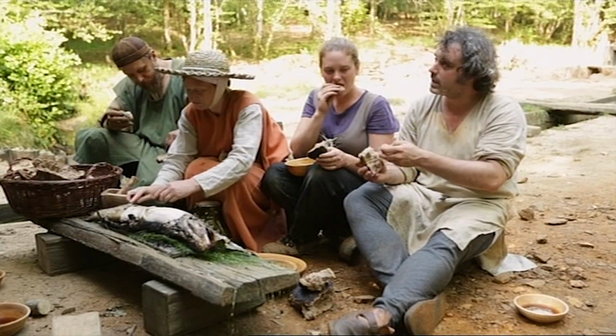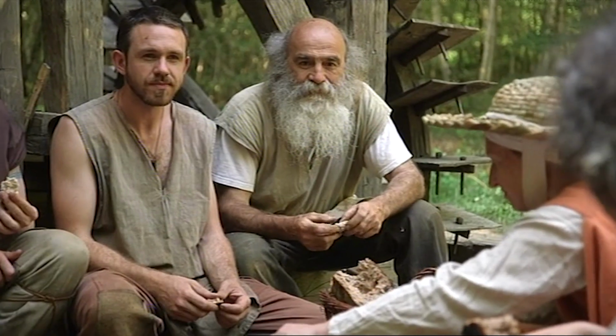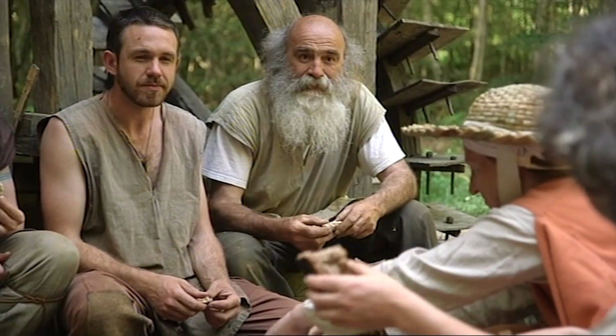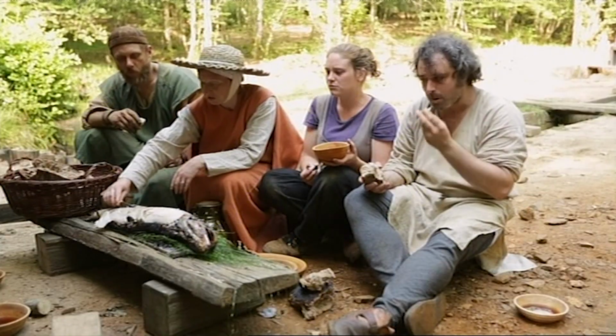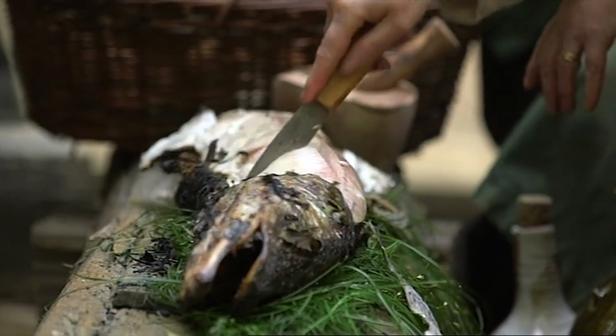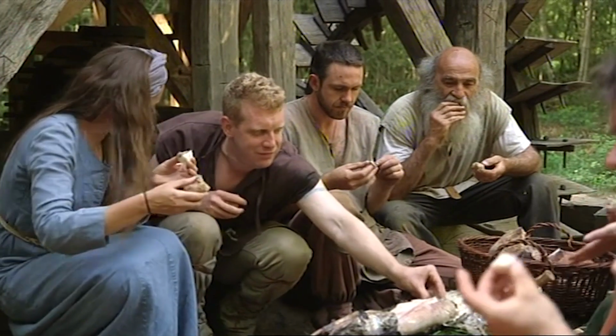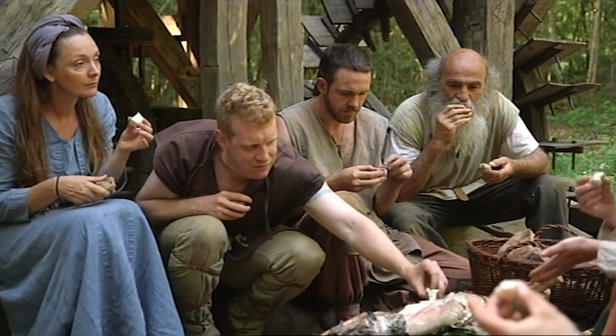Philippe, having worked the mill, what do you think of the bread coming out? I mean, it's not bad. Not bad. Look how solid this pike flesh is. This is why it's one of the king of fish. You can actually carve it into finger-sized pieces. That's the point. You're supposed to be able to pick it up with your fingers.